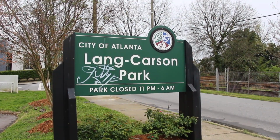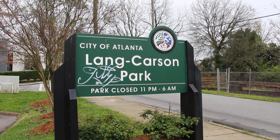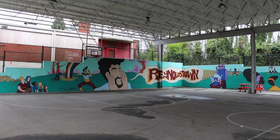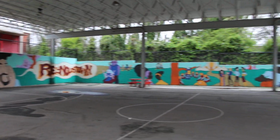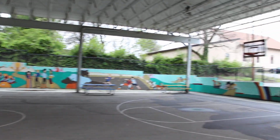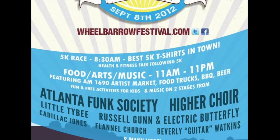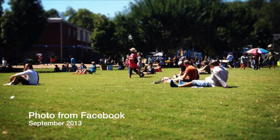In the center of the neighborhood is Lange Carson Park and Recreation Center, where community meetings are held every month. It has a large field, a basketball court, tennis court, and a playground. It also hosts the local Wheelbarrow Festival, which is held every year to support the neighborhood and local charities.